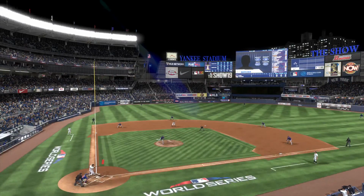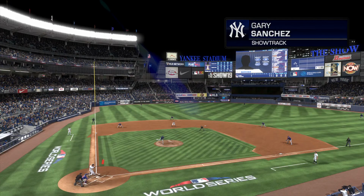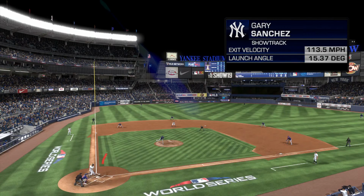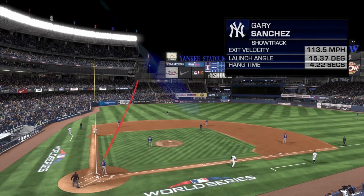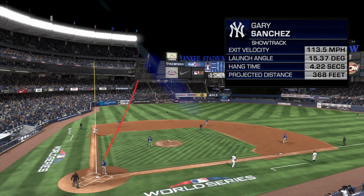And as we take another look at that one on Show Track, the story behind that home run was speed, and the speed with which it was launched off the bat. Didn't have a ton of height on it, but 113 miles an hour, an impressive exit velocity.